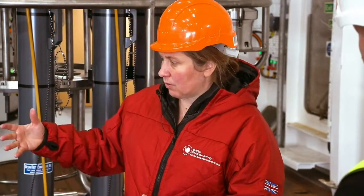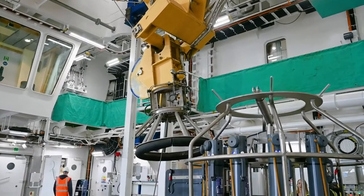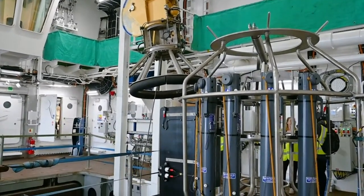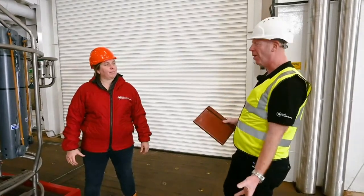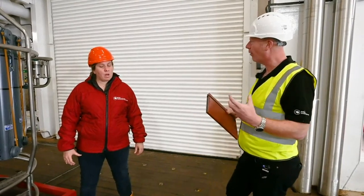So even when the weather outside and the waves start to get a little bit large, we can actually have a very safe and secure place inside the ship where we put instruments down through that moon pool. Wow, so there's a lot of data, there's a lot coming up from underneath the ship. Absolutely. And it can come in through this hatch going out over the side, it can come up through the moon pool. Are there any other ways that you gather data on the ship?